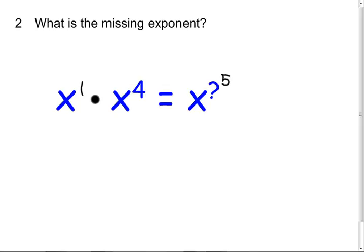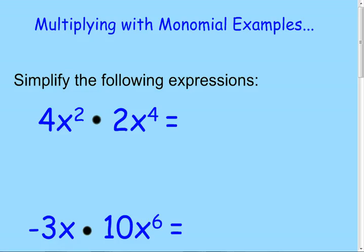It can't be x to the 4th if you think about it. If it's x to the 4th, that would just be that. You have another x multiplying there, so it's got to go up. It doesn't make sense to be 4. Okay? Now we're getting a little harder, just a little bit harder.